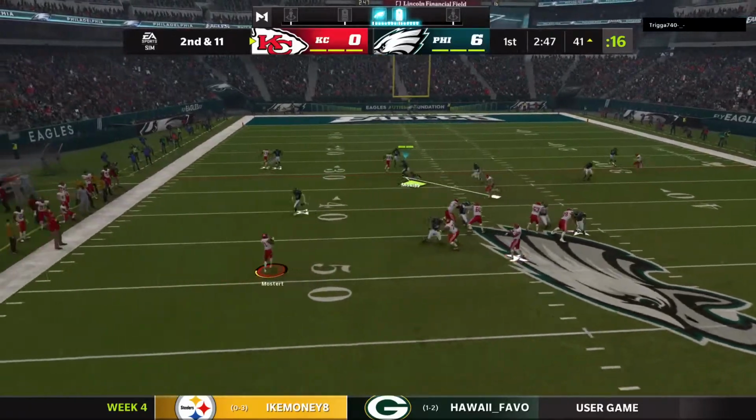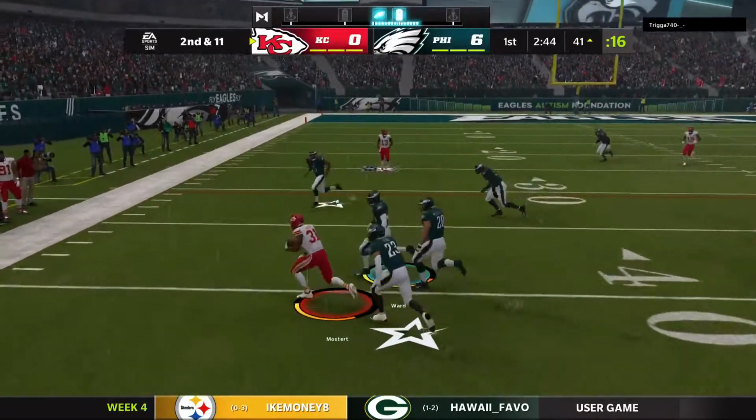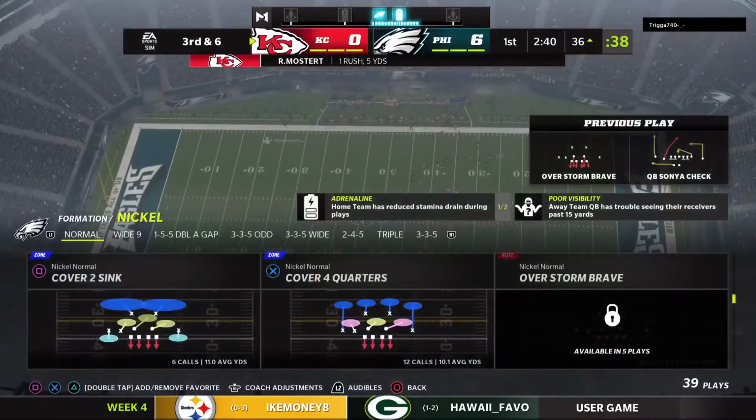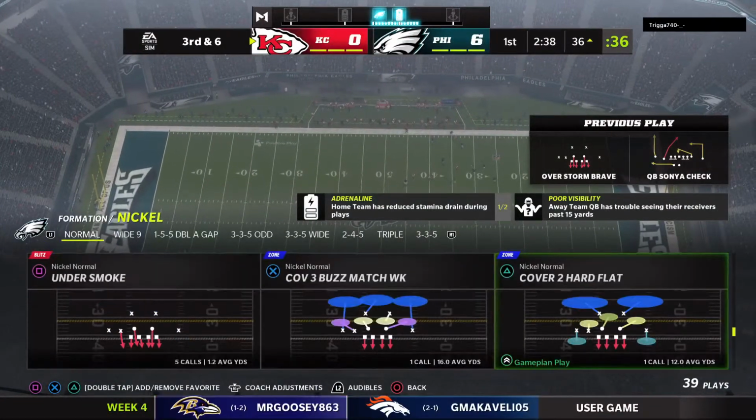2nd and 11. So give them 5 yards there on the pitch and catch. And that's going to lead to a 3rd down.